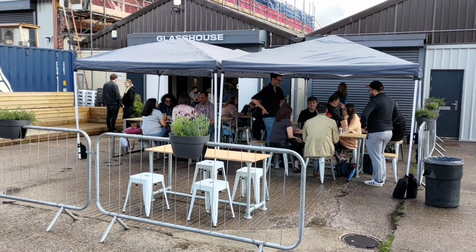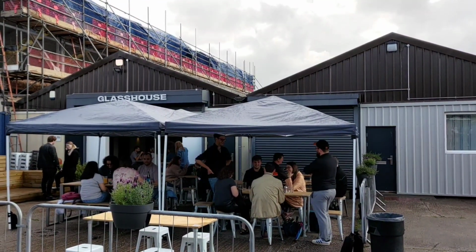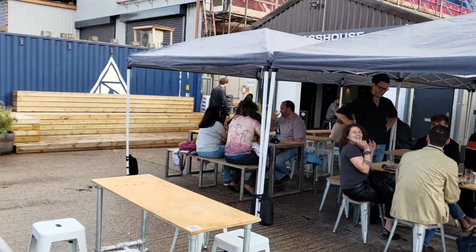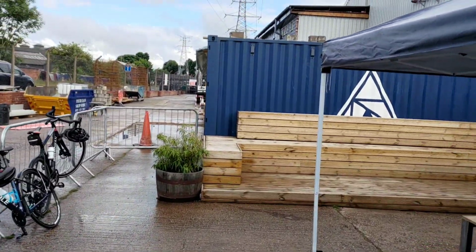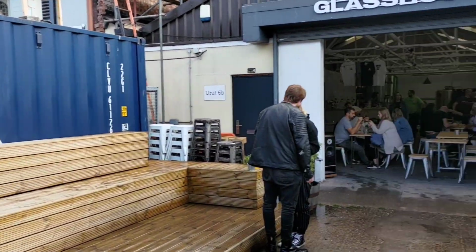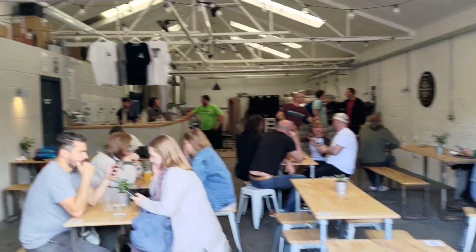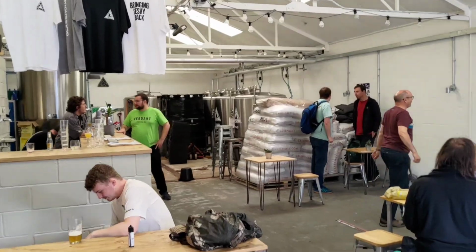You can see outside they've got these two nice tents that you can sit under. When it was raining, the water filled up there and they had to push it over the side, so lots of splashes. But they have this nice little outdoor area here. You can see a container that you can sit in front of, which has the Glasshouse symbol. When you walk in, it's very straightforward. You've got some nice tables that you can sit at, and basically a bar built in front of the brew kit.